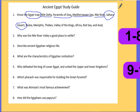All right. Nubia, aka Kush, very good. Located north, south, east, or west of Egypt? South. Located south. What did they have a lot of? Gold. That's why the Egyptians like to trade with them. All right, your 2 cities, Memphis, Thebes. Those are terrible stars. Sorry, deal with me. I'm working with a mouse.